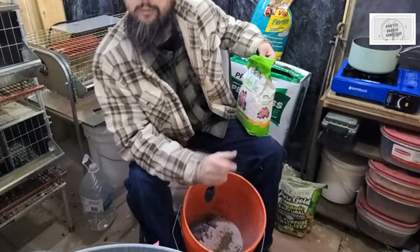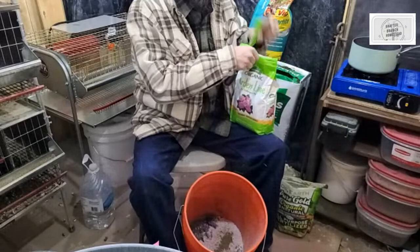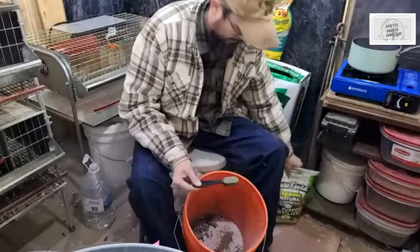So actually, I do want to get away from all store-bought things as much as possible. I know I can't completely, but like fertilizers and things like that. I wanted to talk about something else too. So I got two things, but try not to forget. This is the garden lime. It's going to help even out the pH with the peat moss, and add some calcium and things into that soil as well.